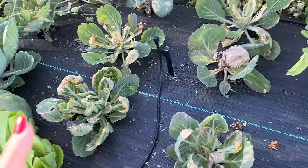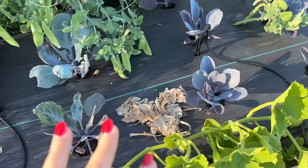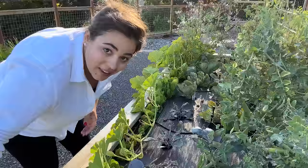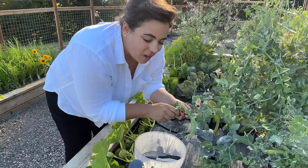This is all green cabbage that has tried to go to flower because it just got too hot. This was a fail on my part. The red cabbage doesn't look too bad. These snow peas are beautiful. I'm gonna harvest these and we'll enjoy those. But the cabbage I planted way too late in the season. If I had planted this cabbage and then put some shade cloth over it, it probably would have been just fine. But a couple things.